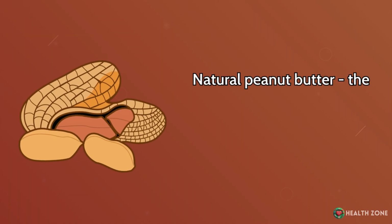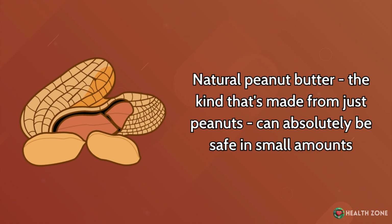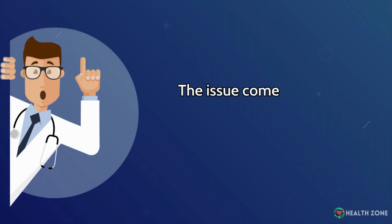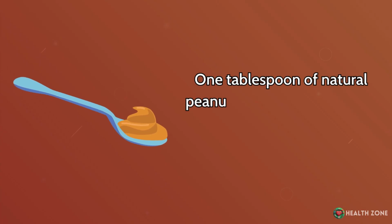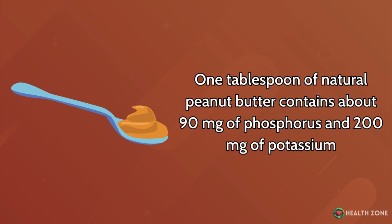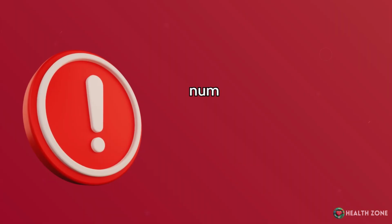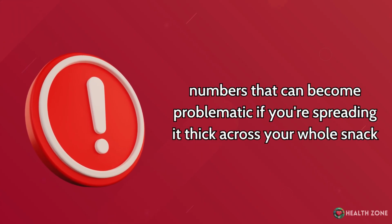Natural peanut butter, the kind that's made from just peanuts, can absolutely be safe in small amounts. The issue comes with portion size and processing. Let's break it down. 1 tablespoon of natural peanut butter contains about 90 milligrams of phosphorus and 200 milligrams of potassium, numbers that can become problematic if you're spreading it thick across your whole snack.